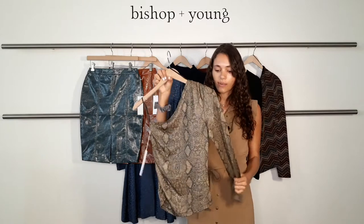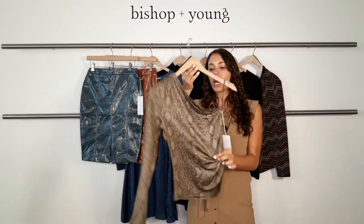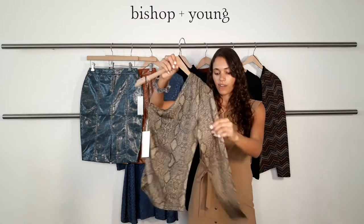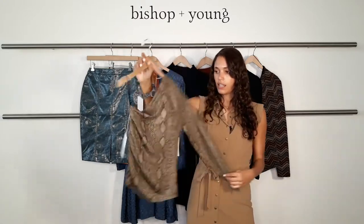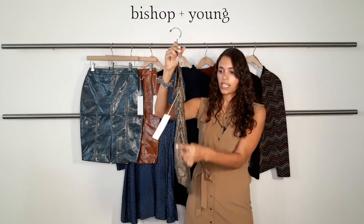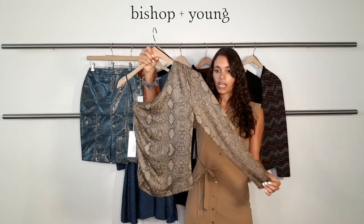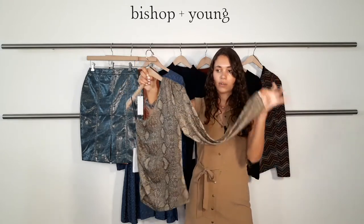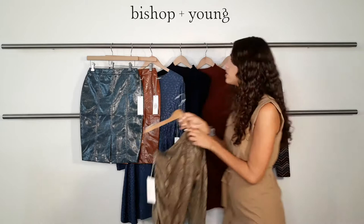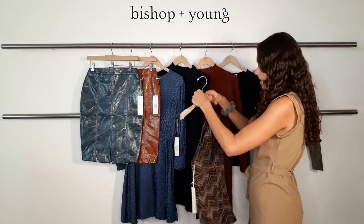And of course, everyone loves a great one shoulder. Here we have the GNO one shoulder top in this fun snake print. Such a fun little piece here. It has a little bit of ruching on the side to create a fun, yet super flattering look on the body. And then of course the long one sleeve here. And we do have a second colorway option for that style.